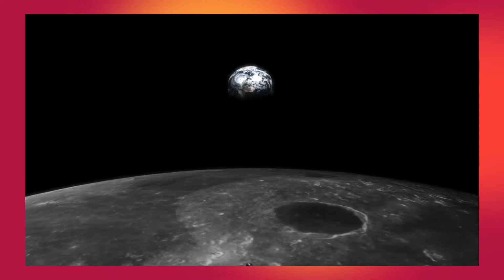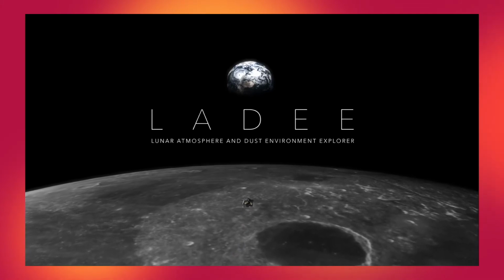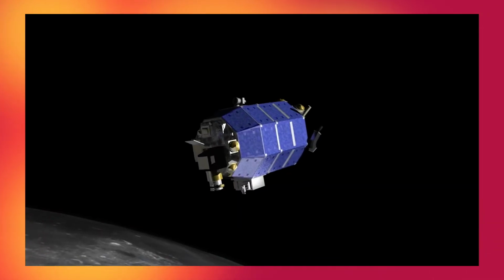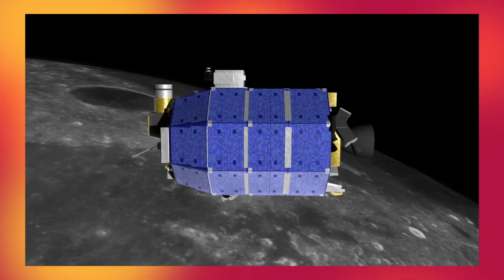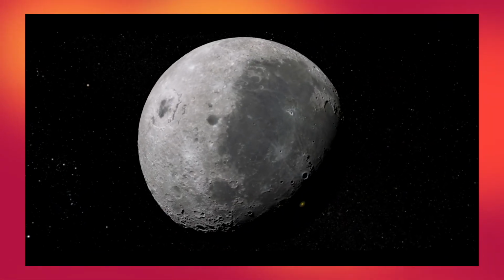From late 2013 to early 2014, a NASA mission called LADEE explored the moon's tenuous atmosphere and its dust environment. Now, LADEE's observations have led to a new discovery. The lunar surface is periodically releasing water. What we discovered is that the surface releases its water when the moon is bombarded by micrometeoroids. This is especially noticeable during meteor showers.